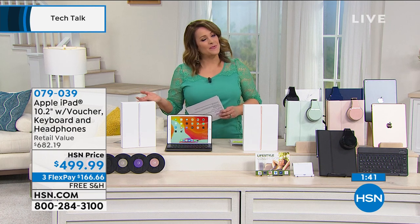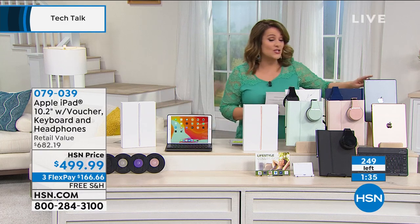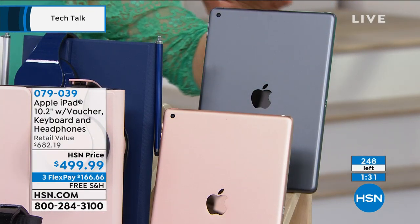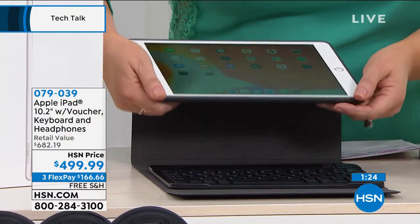Will we bring these back? Absolutely. But if you are bored to tears at home and you want this now, we've got 120, Kevin, in each color? So 120 in the space gray. If you want the silver that I showed you, and I popped it into the case, by the way, I have a handful of the silver left, okay?